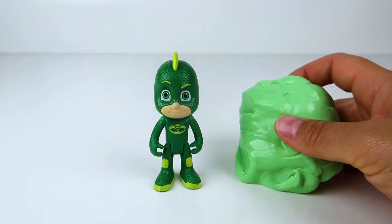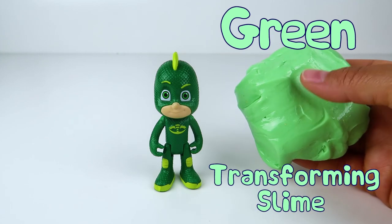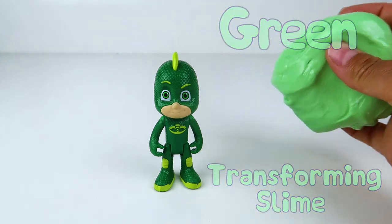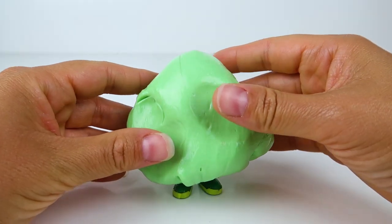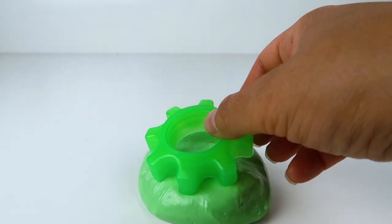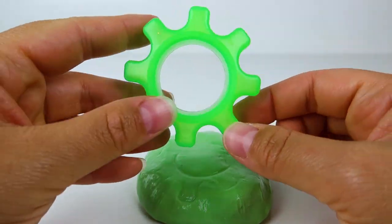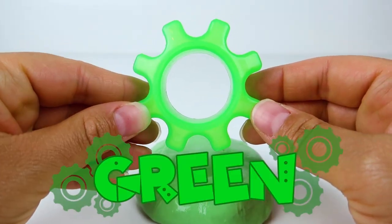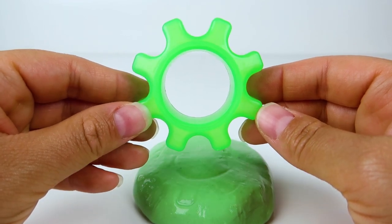Let's see what happens to Gecko when we cover him in this green transforming slime. Wow, Gecko turned into this green gear. I wonder what we could use this for.